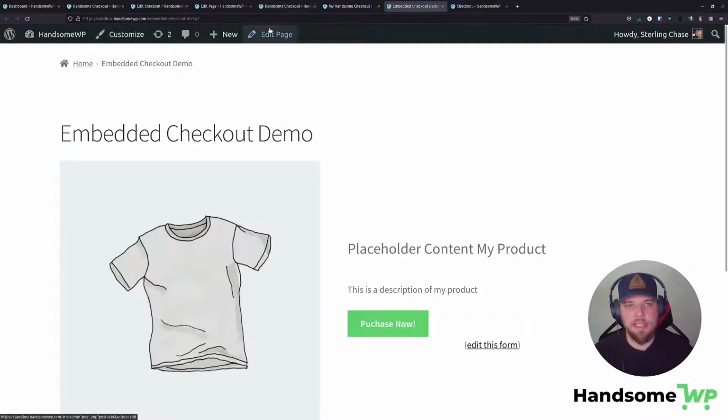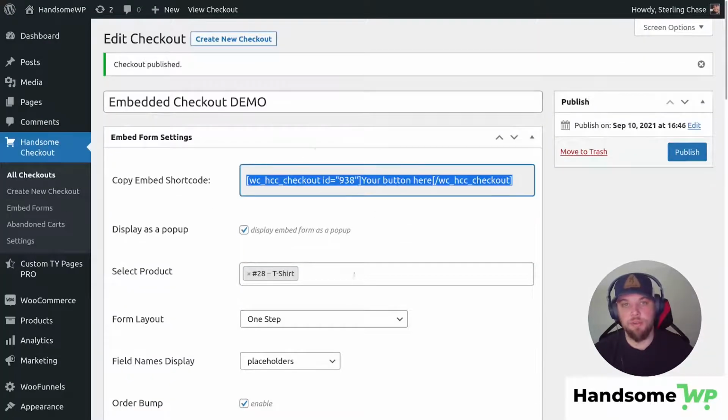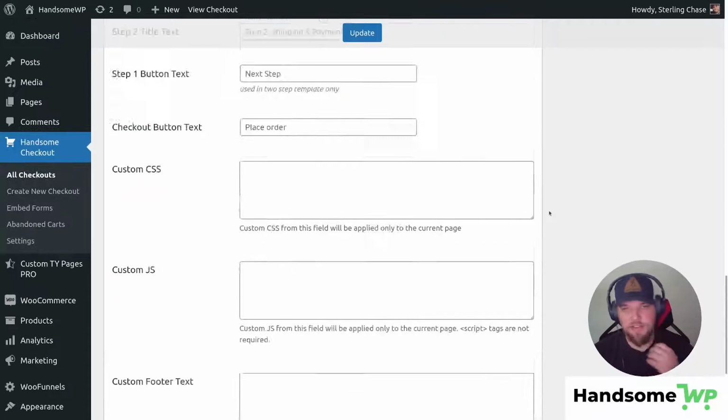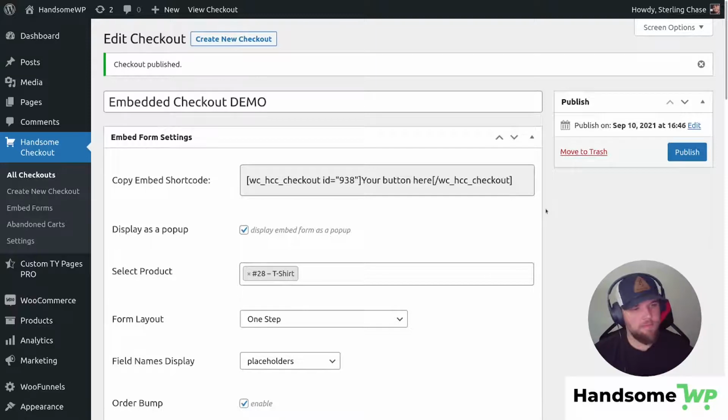So really not too hard to set up. Pretty much the same as setting up a checkout form. You just have to go and put the shortcode on your actual template page, which is probably not hard to do. And I have a video running over how to set up the embed checkout forms as well. So if you want to check that out, feel free.